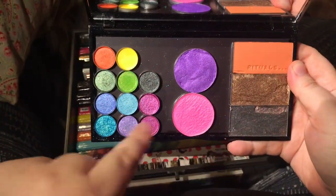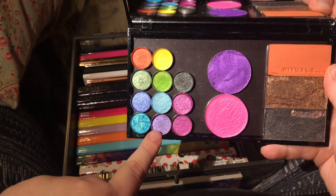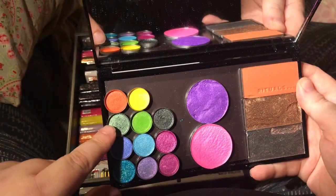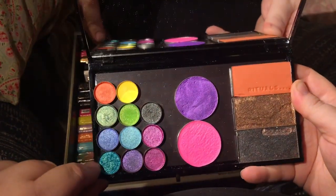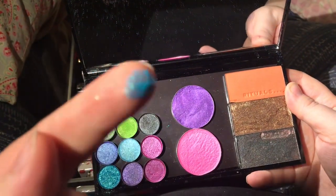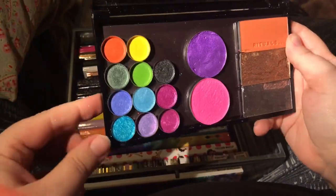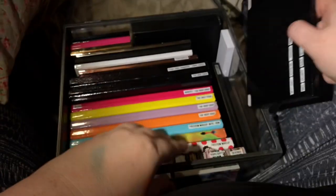And these also that I have repressed. And these are shadows I have made myself from loose pigments. So that one and that one are from Inglot. And then a lot of these are from Sleek. I don't think I have any from MAC in here. No, I don't think so. Look at this. Can you focus? Well, no. I will have glitter everywhere now. But yeah, I tried to just repress them. I thought that was fun. I tried to write what they are in the back.